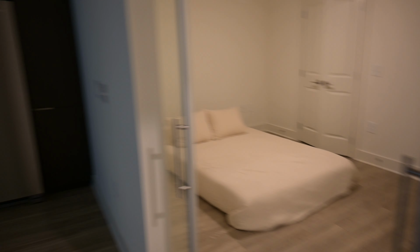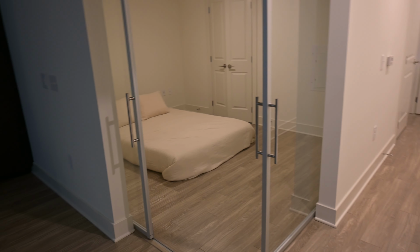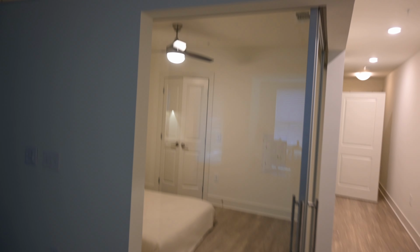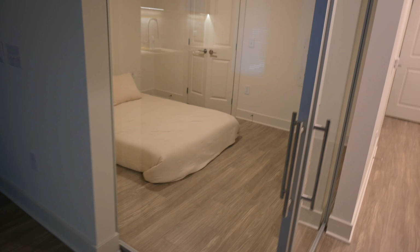So like I said, this is a studio, but the bedroom is blocked off by these doors. And then we have this kitchen. Let's get into the bedroom first. So these doors do close. They're clear glass doors. They don't close all the way, but enough. I was hesitant about getting a studio because studios are often like your bed is in the kitchen, which I don't like. But the fact that this is blocked off and gives some division, I love.